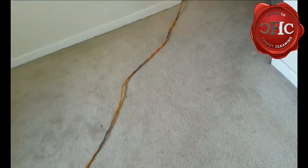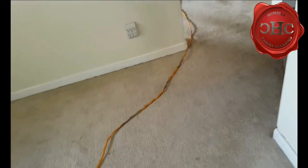So what we're going to do is we're going to CRB for animal hair. We're going to vacuum it up. We're going to put down our pre-spray. We're going to agitate it again with the CRB. And then we are going to go through and extract it all.